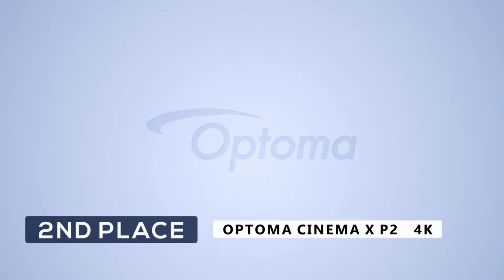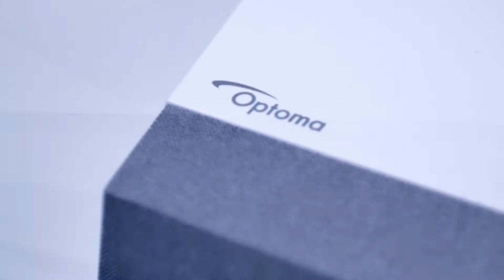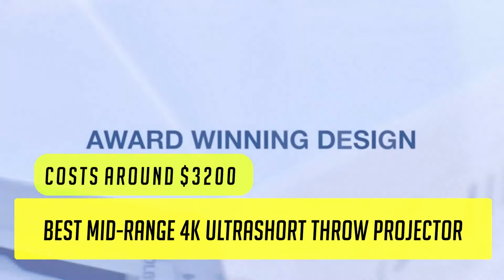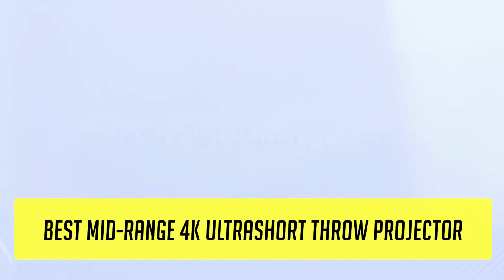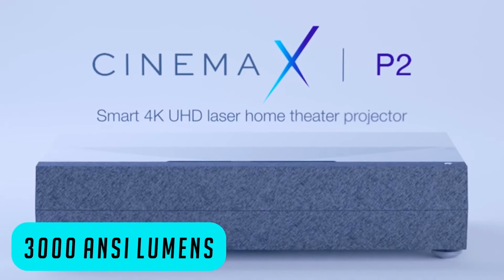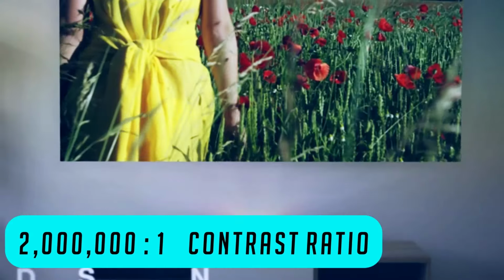Coming up at number 2, we have the Optoma CinemaX P2 projector. This one is priced at around $3,200. This one is going to be the best mid-range 4K smart ultra-short throw projector on the list. Okay, so let's go. It has 3000 ANSI lumens, so it's perfect for a bright room. It has an epic 2 million to 1 contrast ratio just like the LG one, and it has 30,000 hours of laser life.